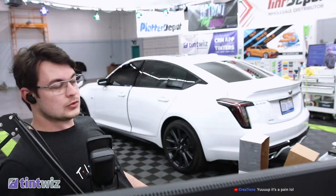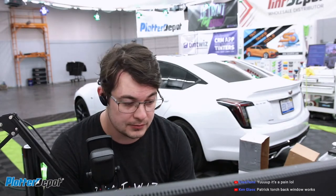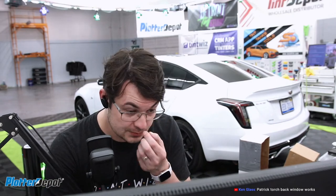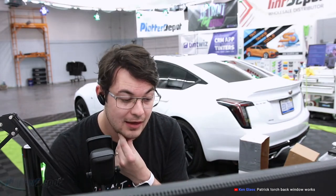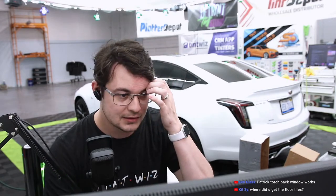Dang, this thing looks good. So this is, we did 20%. We did carbon all the way around. Patrick Torch back windows works. Yeah, I saw that. That's cool. I remember, I'm going to hop off here in a minute.